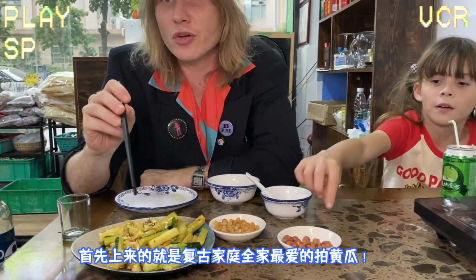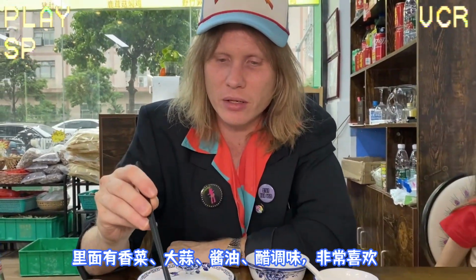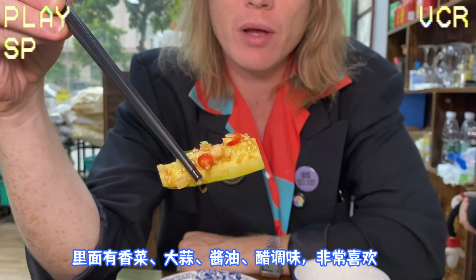But yeah, the first dish has arrived. It's a family favorite. The classic cucumber with coriander, heaps of garlic and some chilies to boot, and vinegar, soy sauce. Love this one.